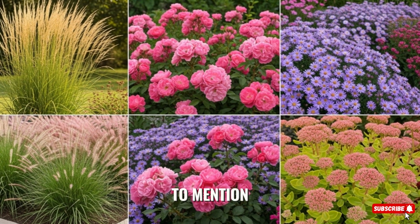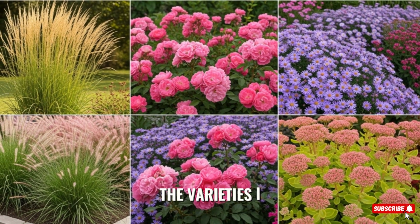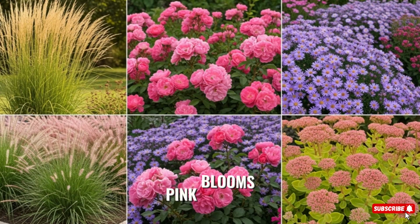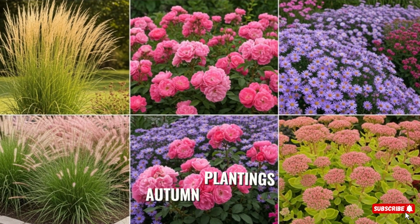Finally, I want to mention the incredible diversity available within the sedum perennial family. In addition to the varieties I showed earlier, I also grow sedum neon, with its vibrant chartreuse foliage and pink blooms. This perennial variety creates stunning contrast and adds a bright accent to autumn plantings.